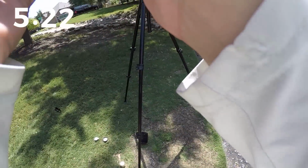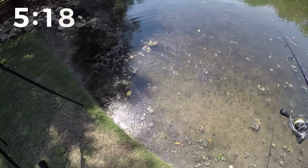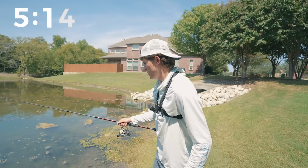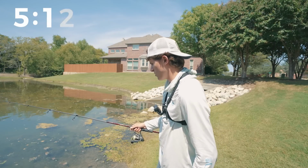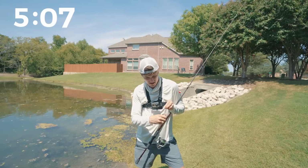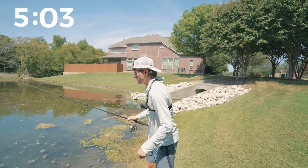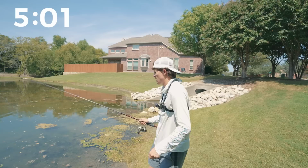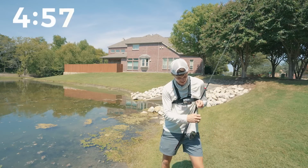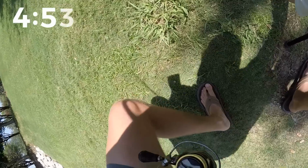We're getting another one. Line is not caught. We're good. Boom. Nope. The fish seem to be a little bit smart. Aha. 11. 11 of these boys. Got it. 12. This is what I'm talking about. That is speed right there. 12.